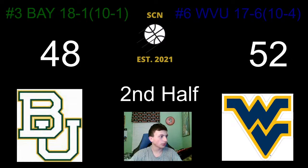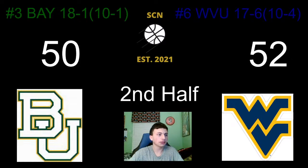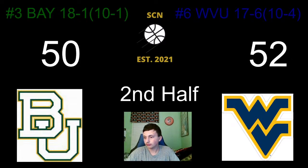Baylor with the ball. They bring it up. Dribbling near center court. Pass it all the way to the other corner. Passes it to wide open 3-pointer, and it's no good, but Baylor gets the rebound. Passes inside, and it's good by Jared Butler for 2. 52-50. West Virginia bringing the ball up. Passes it into 11. To Emmett Matthews. He falls down. Baylor all the way the other way, and it's a foul on West Virginia. And Flagler is going to shoot 2, and that's going to take us to a TV timeout. And the foul was by Gabe on West Virginia.